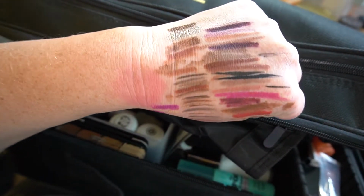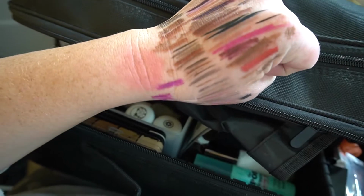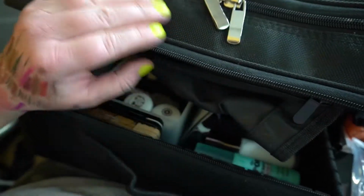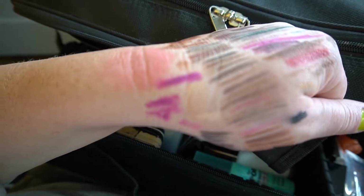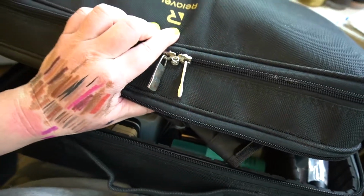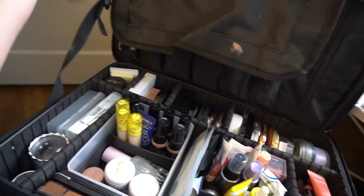Okay, so obviously I got sidetracked while I was organizing and swatched all of these lip colors and cream shadows on my hand, because I do that every time before a new client. I just like to sharpen all my pencils and sanitize everything, but of course I have to try them out and see which colors I want to keep, which ones I want to move on from. So that's that. But yeah, so this is my travel bag. This is a really condensed kit, and here's the inside.